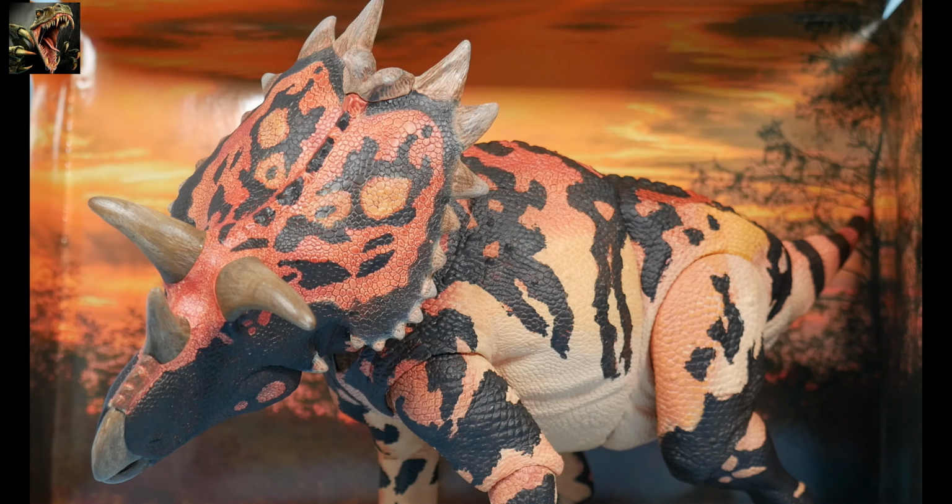When you look at the nasal and the brow horns and the ridges and the spikes on the frill, I think it just works. It really does. It matches this species well. Very, very nice addition to my Beasts of the Mesozoic collection. Bravo again to Creative Beast Studios.